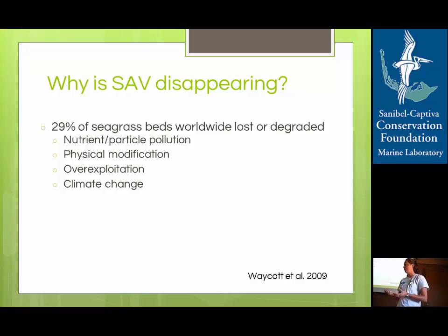And other ways that we're impacting seagrass beds are through physical modifications, so coastal development, anything where you're changing the topography of the bottom. And also through overexploitation. Seagrass has been used around the world for food, for fertilizer, and just as raw materials. And also obviously climate change, as with everything. Global warming and sea level rise is pushing the seagrass to the limits of their survival. So they're under a lot of pressure, and they're extremely important, so we need to try and protect them.